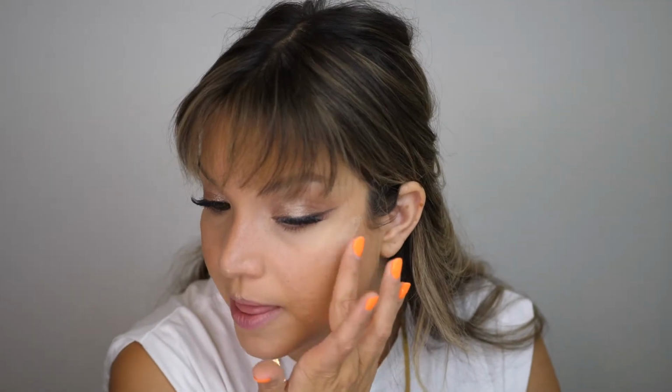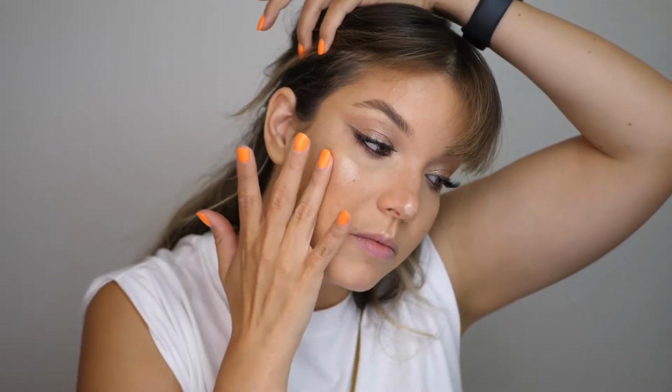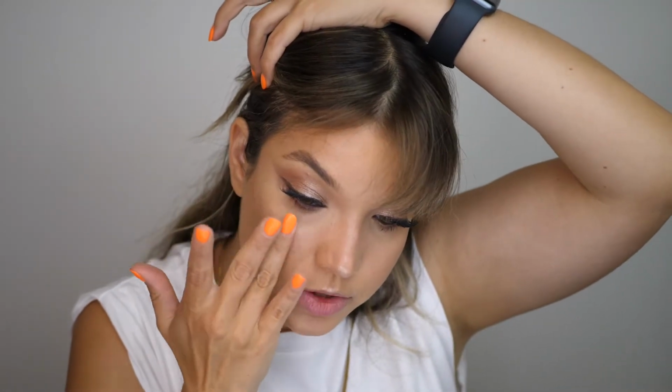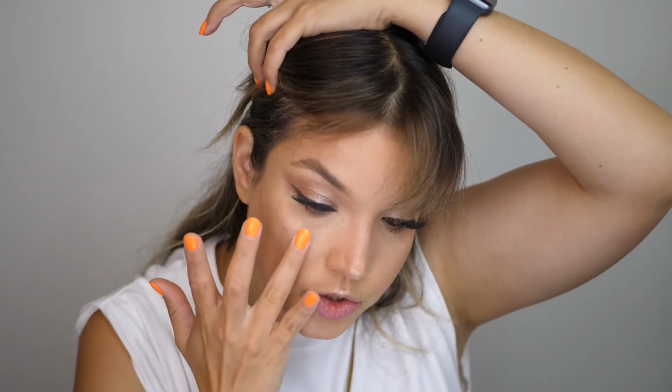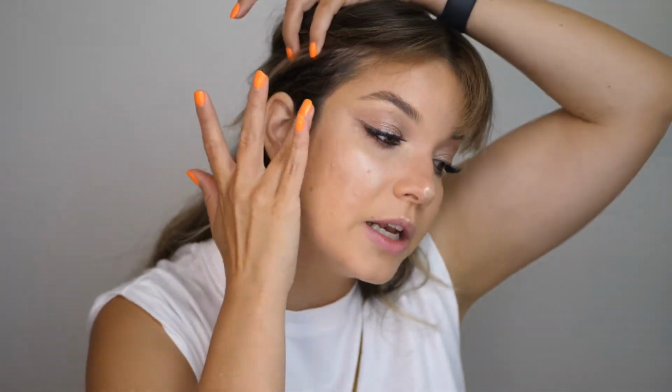And then I'm gonna blend that in with my finger. I'm just using my finger because the warmth of my finger works really nicely with this product, especially since we're putting it over top of powder. I find the contour ones work a little bit better over top of powder than the highlighter, although obviously this still does work over top of powder, but the warmth from my finger helps it blend in nicely. And I have a little bit more control as well. If I used a sponge, the highlighter would just kind of end up all over the place.